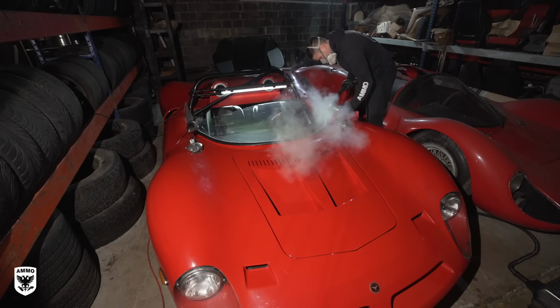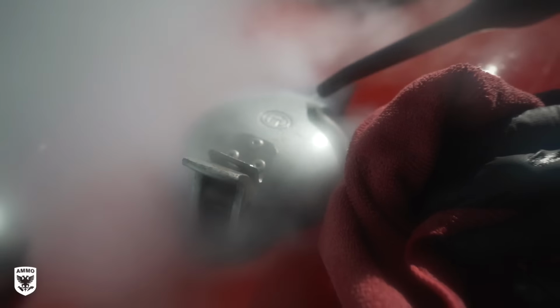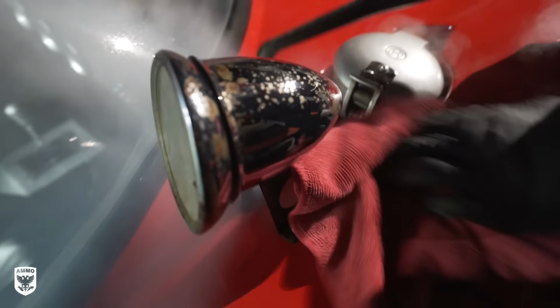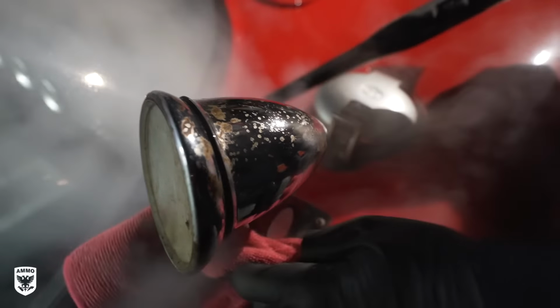Then I used a bit of steam on the outside of the car, which I typically do not recommend because of the lack of lubrication. However, in this case, I was using the pressure of the steam machine to flush out the dirt and the dust from the intricate areas around the fuel fill, the emblems, and the mirror attachments.